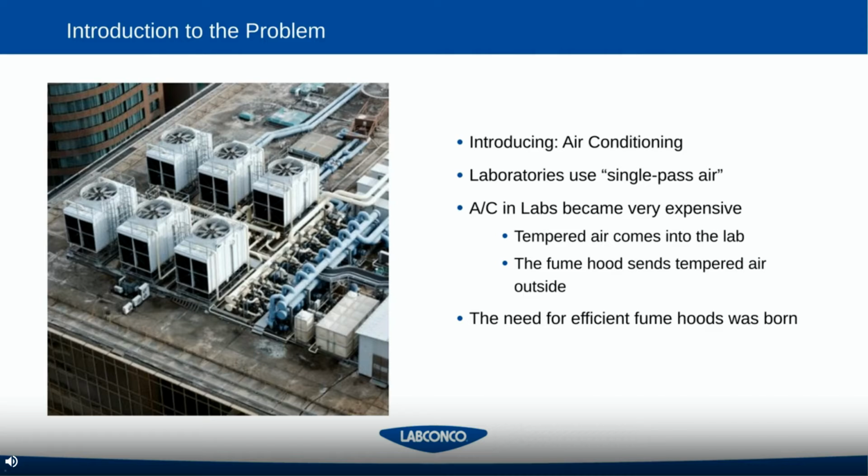So AC in labs became very expensive as it pertained to fume hoods. The tempered air would come in and the fume hoods would take that tempered air out. Just for a brief explanation of what happens to air as it comes into a building to be tempered, just to highlight the fact that it's an expensive process.